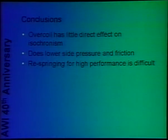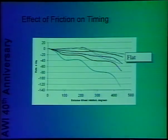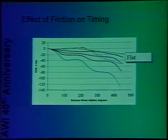Well, wait, on the overcoil, you say it has little direct effect on isochronism, but your calculations are really based on no friction, and the isochronism effect of the spring's breathing is what's not being affected very much. Is that correct? Well, I actually have these ones with friction. I explicitly did a lot with friction in them as well. Okay. So even then, okay.